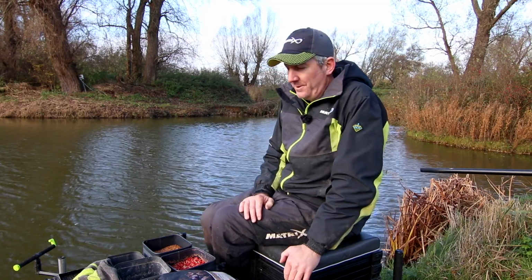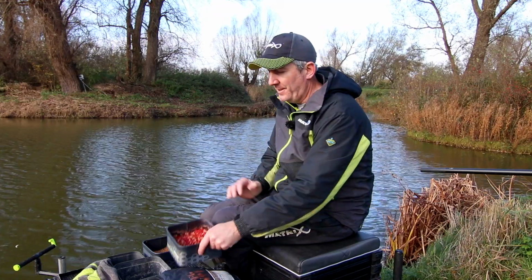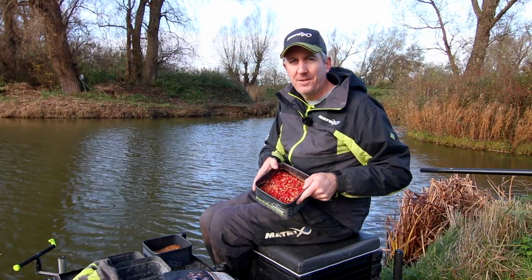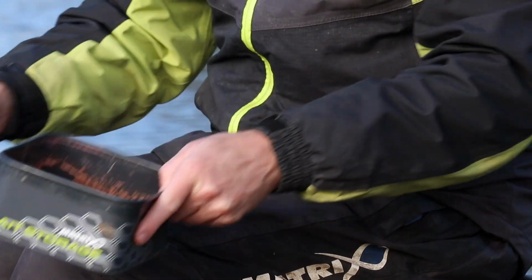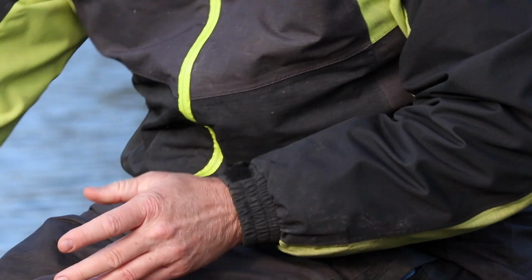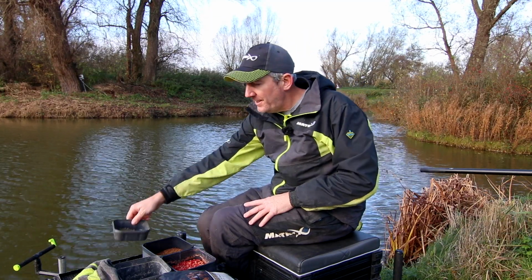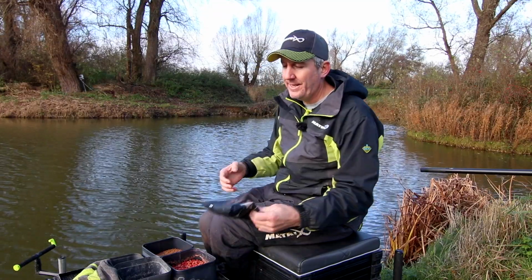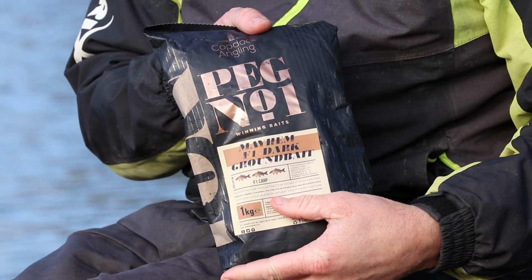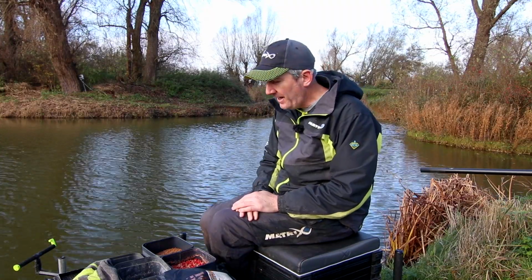Let's have a talk now about baits for pole fishing this time of year. I like to keep things dead simple. Basically, maggots, wouldn't go anywhere without them this time of year. And then we've got micros and nice 4mm expanders. It really is that simple. Occasionally, if bream and skimmers are coming into it, I would add a bit of a nice dark groundbait, very fine, so not much feed.